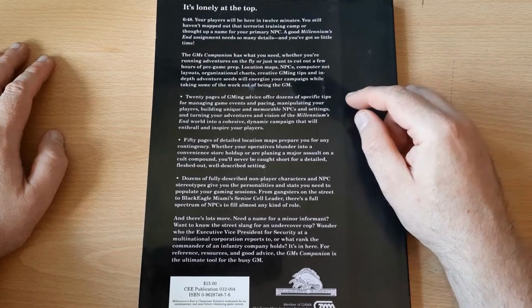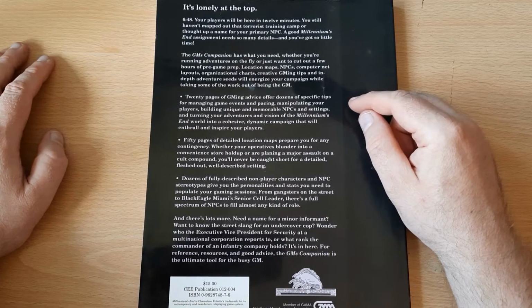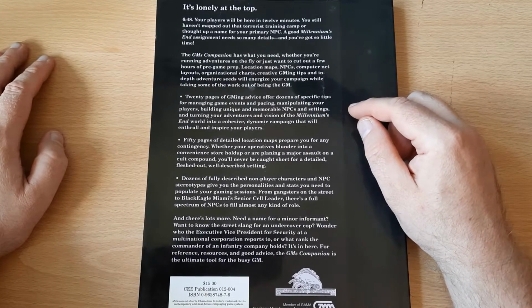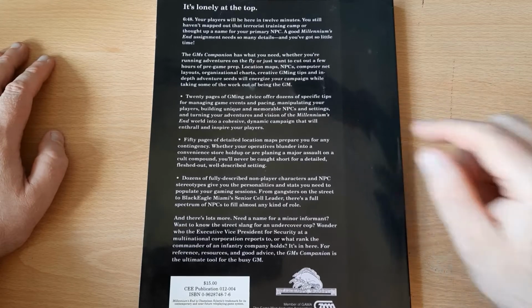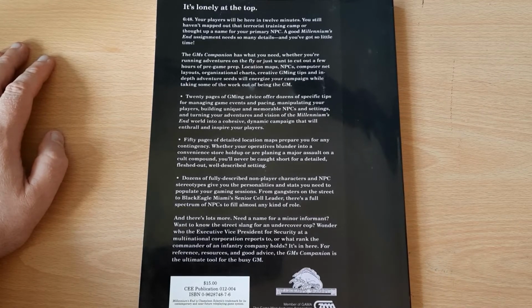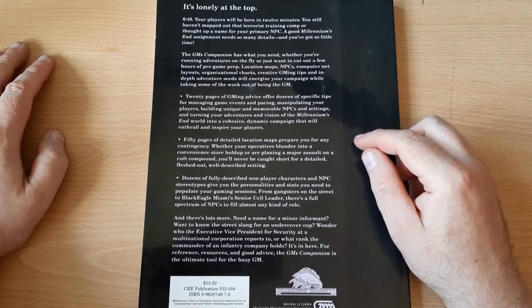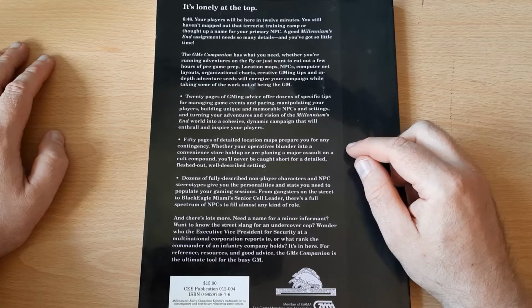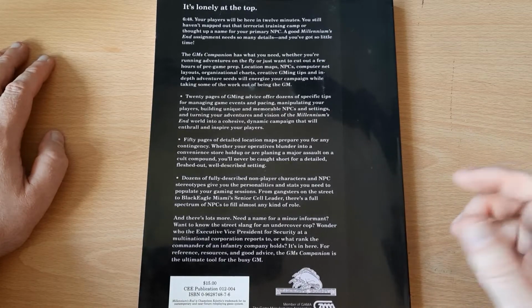20 pages of GMing advice offer dozens of specific tips for managing game events and pacing, manipulating your players, building unique and memorable NPCs and settings, and turning your adventures and vision of the Millennium's End world into a cohesive, dynamic campaign that will enthrall and inspire your players. 50 pages of detailed location maps prepare you for any contingency. Whether your operatives blunder into a convenience store hold-up or are planning a major assault on a cult compound, you'll never be caught short for detailed, fleshed-out, well-described setting.